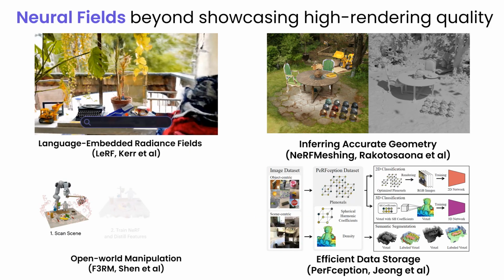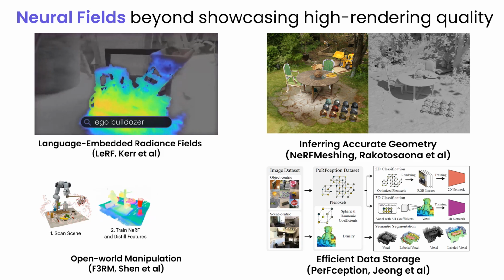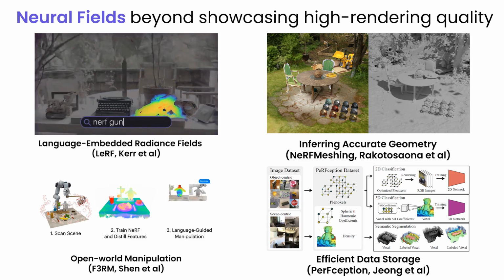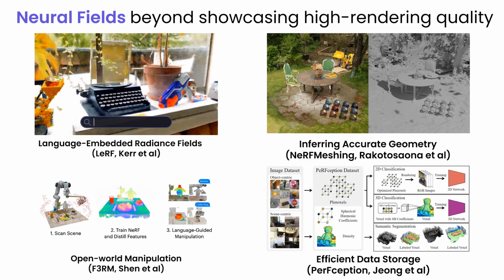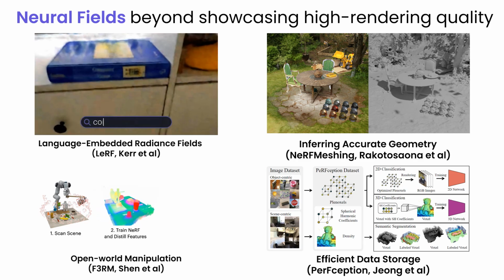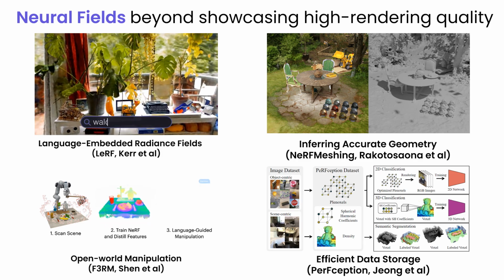Why use NeRFs for 3D representation learning? Neural fields' emergent properties have made them suitable for tasks beyond showcasing higher rendering quality. Prior approaches have successfully applied neural fields to localize language queries in 3D, infer accurate geometry, open-world manipulation, and efficient data storage mediums. In this work, we show a promising use of NeRFs for self-supervised 3D representation learning.